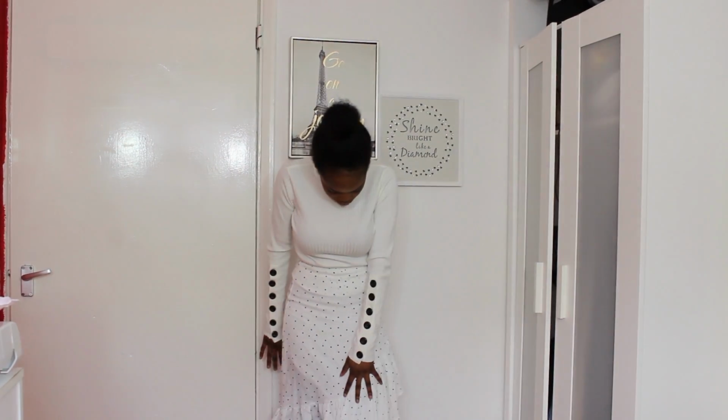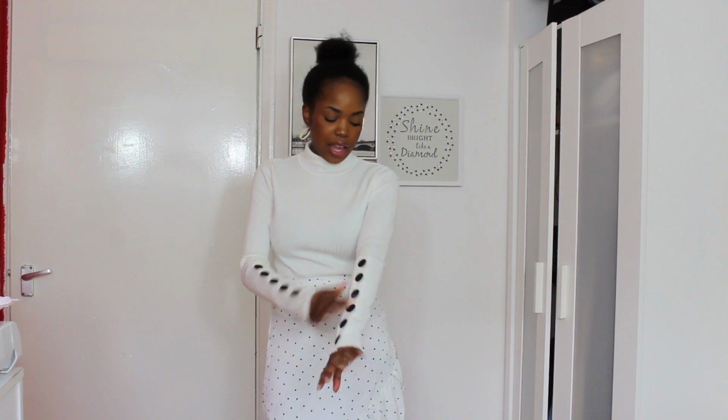Just a nice basic white top. Not sure if I would wear it with this. I think you could just about get away with it. Yeah, I think it's doable. So the top was a size small and it's only $19.99. It's a nice light knit. I think it's perfect for this weather where it's not quite summer, but you can wear kind of lighter material.